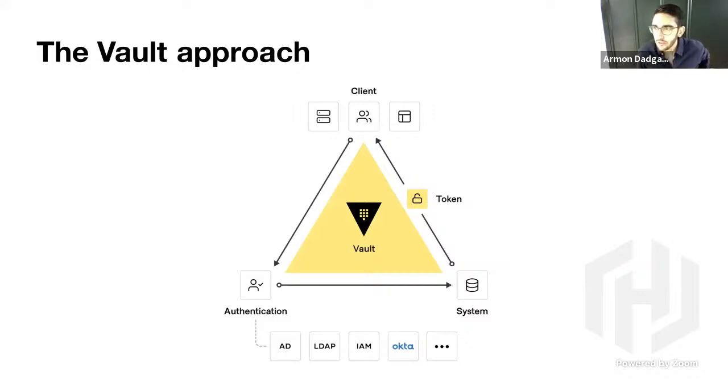So diving a little bit further into Vault, at the crux of how it works is this notion of creating a three-legged loop. It starts with a client. That might be a human, might be an application workload. But the first activity is always to authenticate that client. There's a login, if you will.